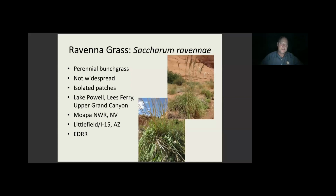We've probably had less than 100 plants, and we're aggressively treating it because this plant gets really big. It has an inflorescence that looks like Phragmites or reed grass. It can be a couple of meters or more, 3 or 4 meters tall, and is a large bunch grass that can outcompete riparian plant species and wash species.